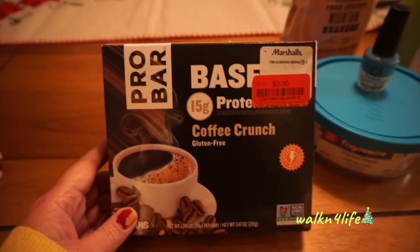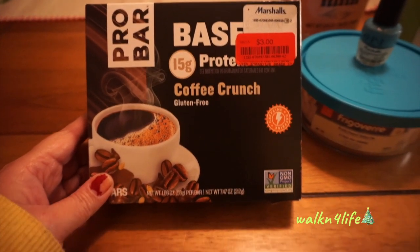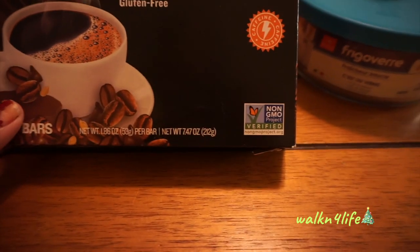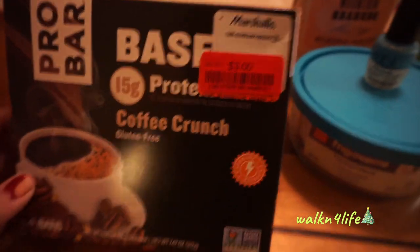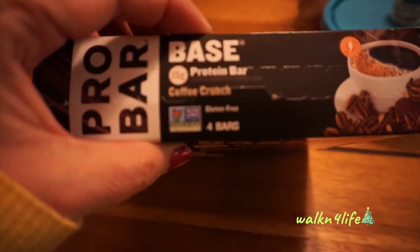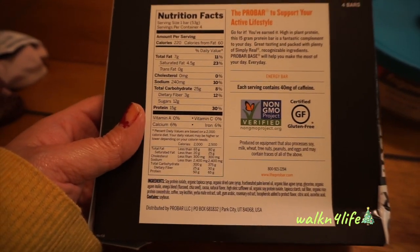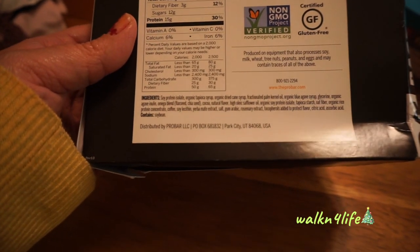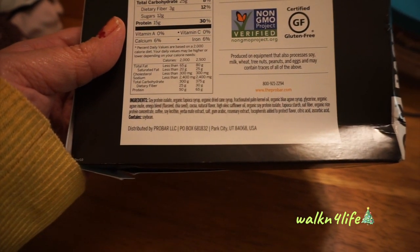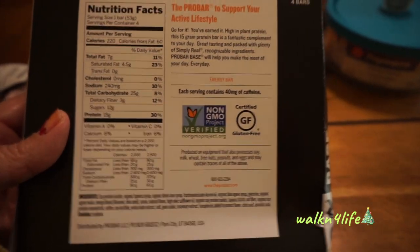And then I got this. This is the Pro Bar, 15 grams of protein, coffee crunch, gluten-free, and it is non-GMO, which is amazing. And it was $3 for my husband, so he can take this in the morning or whatever. 25 grams of carbs, but 3 is fiber, 12 is sugar. And I don't know what sugar it's from. It's so tiny. But anyway, that's what I got.